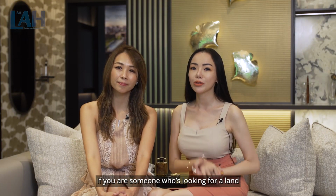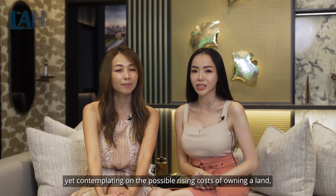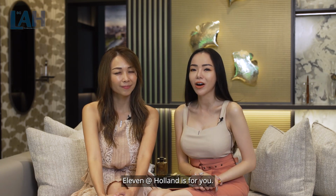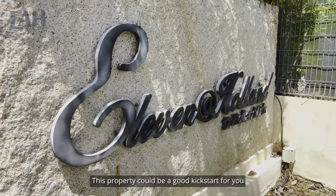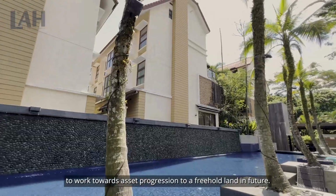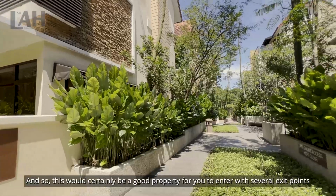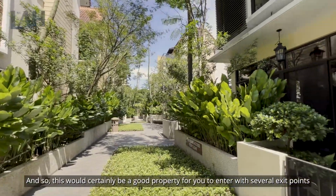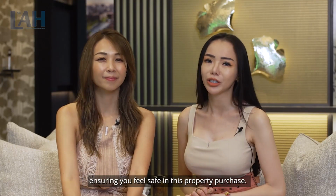If you are someone who's looking for a land, yet contemplating the possible rising costs of owning a land, 11 at Holland is for you. This property could be a good kickstart for you to work towards asset progression to a freehold land in future. And so, this would certainly be a good property for you to enter with several exit points, ensuring you feel safe in this property purchase.